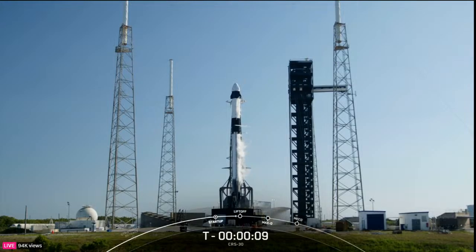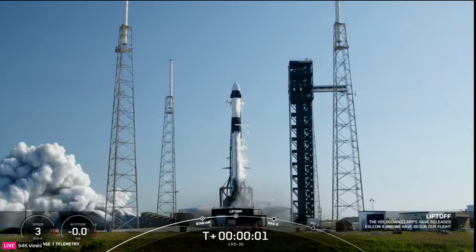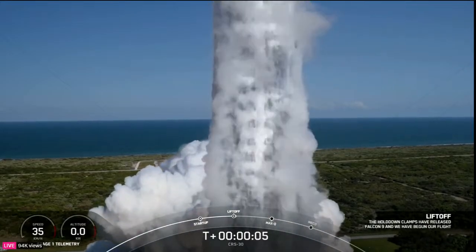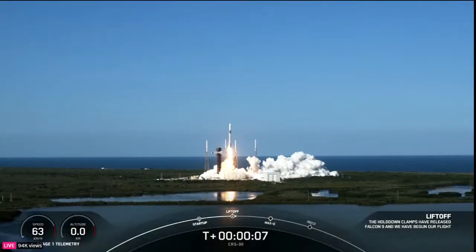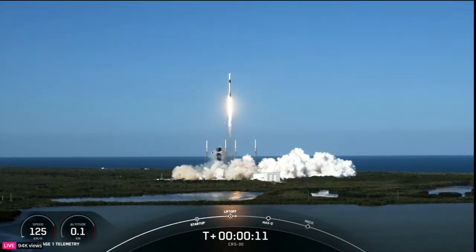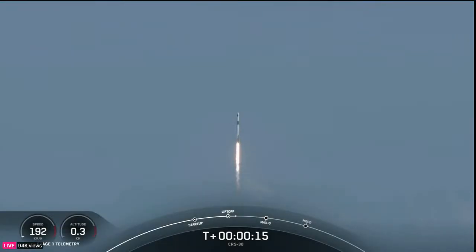T-minus 10, 9, 8, 7, 6, 5, 4, 3, 2, 1, ignition, and liftoff of a Dragon returning to space from Launch Complex 40. Tons of science and cargo take flight on NASA's SpaceX 30th Commercial Resupply Services mission. Falcon 9 at 1.7 million pounds of thrust.